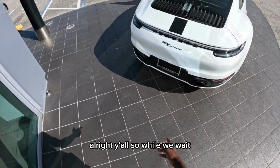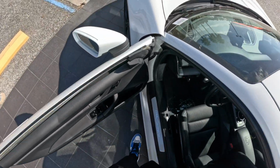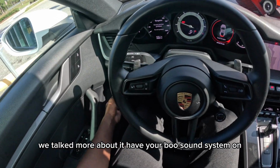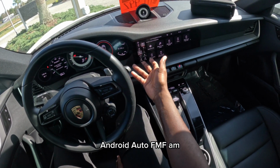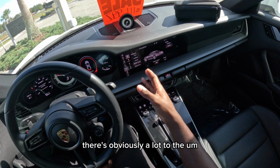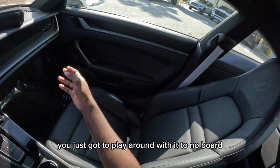All right y'all, so while we wait, this car is so loud, but I'm gonna close the door and we talk more about it. Have your Boost sound system. On your infotainment, you have Apple CarPlay, Android Auto, FM, AM, Sirius XM, all that. You can even do breakdown calls. There's obviously a lot to the infotainment system. You just gotta play around with it to know about it.